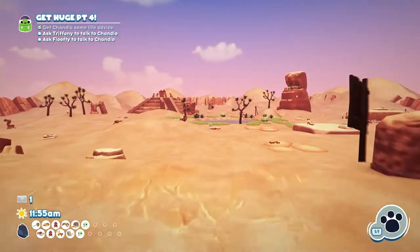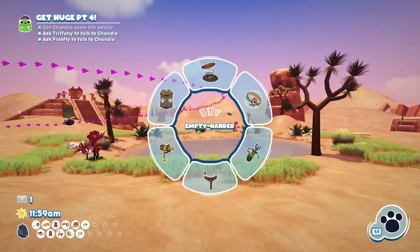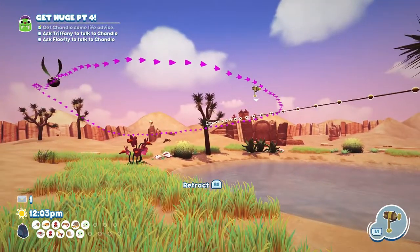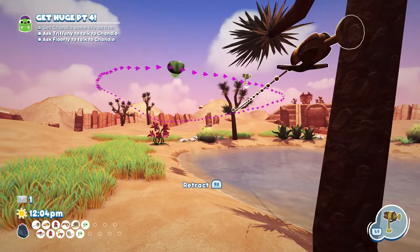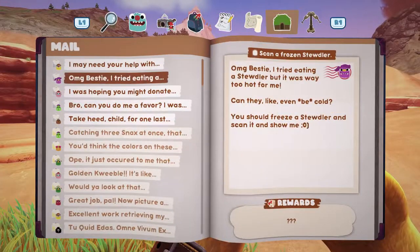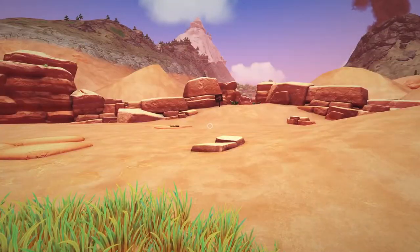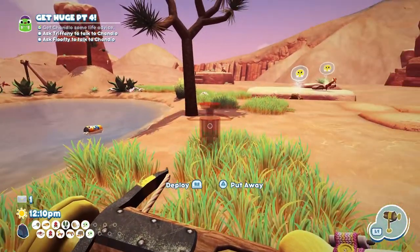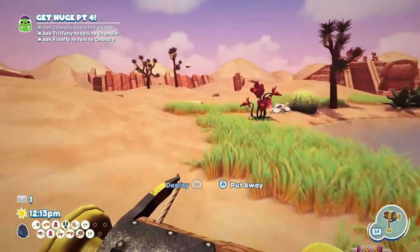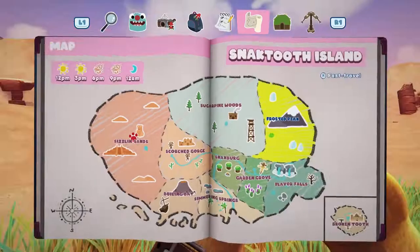Already got a note. It loves cheese. Well, I know one way I can get it. I have to let it get back around. Oh, no, no. Freeze a Stoodler? I think we can do that.